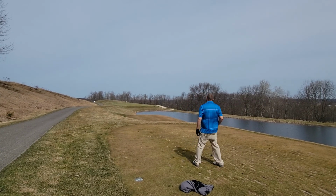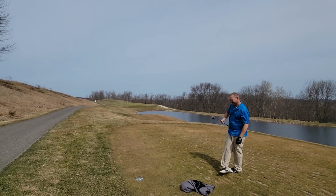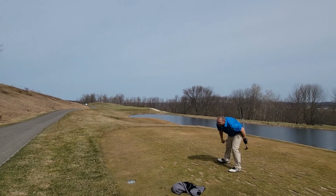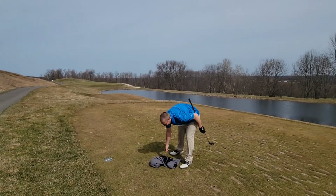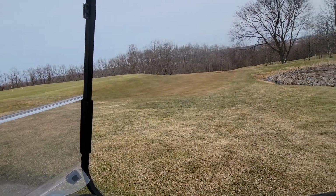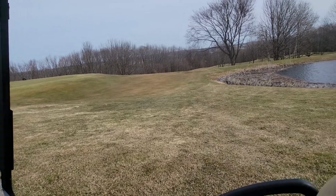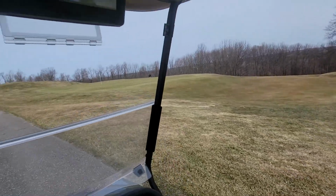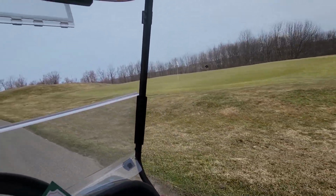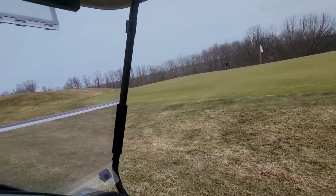Oh, almost. Apparently Dave's trying to get the beavers right now. I'm always trying to hit the beaver. But as usual, missed. Well, took a drop right over there. Ended up on the green here.